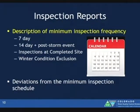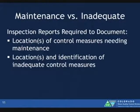Okay. So inspection reports must document any locations of control measures needing maintenance. This is the maintenance versus corrective action items, which is a little tricky. I'm not going to lie. So we're going to spend a little bit of time on this. Maintenance, think true maintenance. I've mentioned your installation and implementation specifications, your design criteria. They often have thresholds for maintenance.